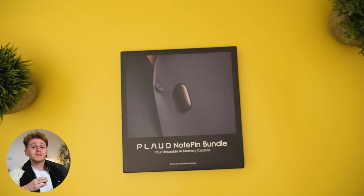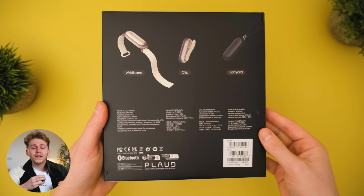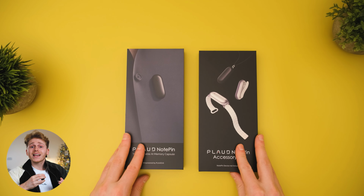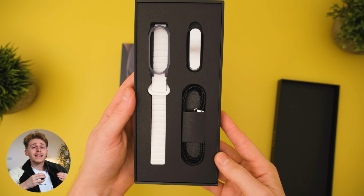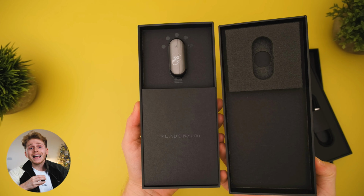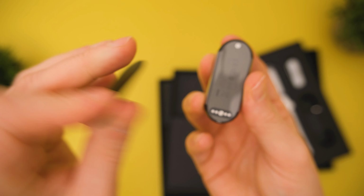Now, first impressions, Plaud have not cut any corners here. This thing looks and feels premium. The packaging, sleek, sophisticated, and inside we've got the AI pin itself. It comes in a solid metal design with 3 different color options, and it has a super strong built-in magnet. You can literally take it straight out of the box and clip it onto your t-shirt just like you would with a lav mic, and you're up and running in mere seconds.